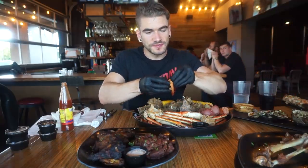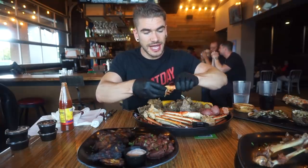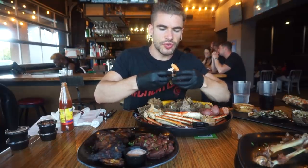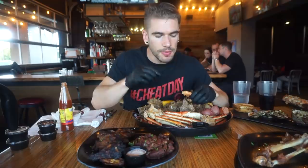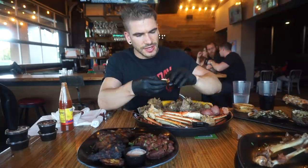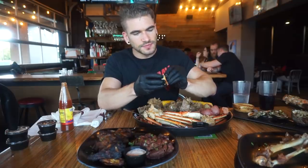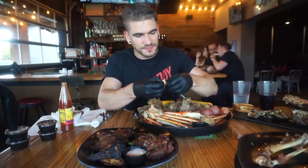I never had a clue neck bones, turkey necks, could taste that good. Try one of these shrimp, and I'm getting just that lovely, lovely boil flavor. It's just a nice little bit of heat in and around my mouth. I will say my de-shelling techniques are maybe not on par with somebody from Louisiana, but I sure like to eat their food.